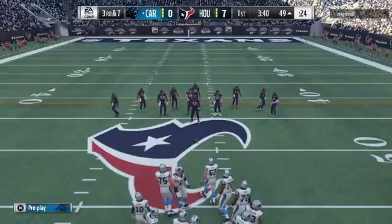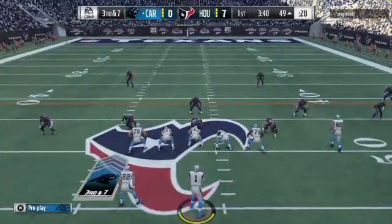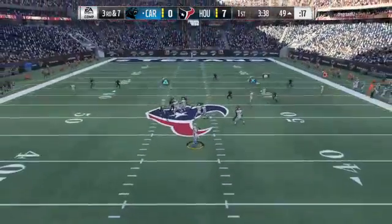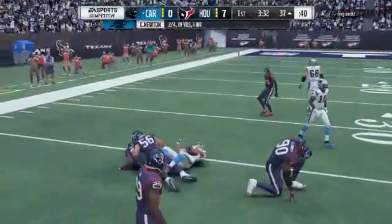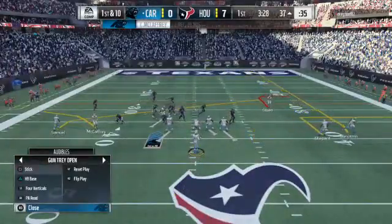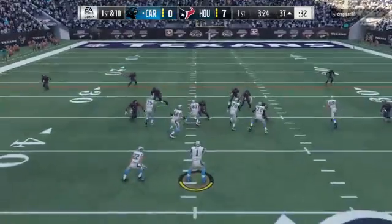So now at 3rd and 7, and defensively, it's a dime look, 6 DBs. A shotgun snap for Newton. He'll drop it off to McCaffrey. And he will have a first down as they get him to the ground at the 37. Give him 12 yards on that one. It earns him a fresh set of downs.